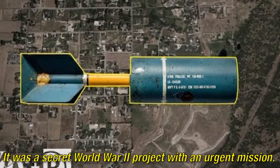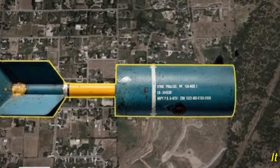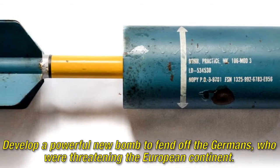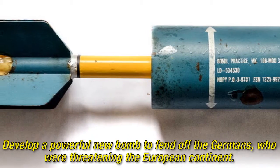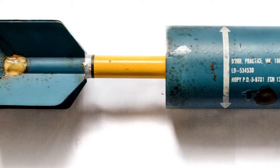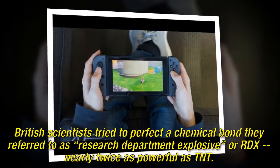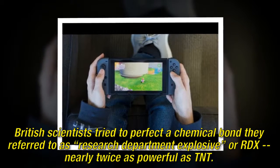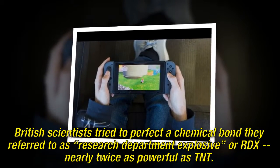It was a secret World War II project with an urgent mission. Develop a powerful new bomb to fend off the Germans, who were threatening the European continent. British scientists tried to perfect a chemical bomb they referred to as Research Department Explosive, or RDX, nearly twice as powerful as TNT.